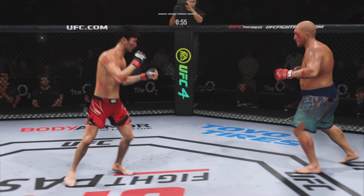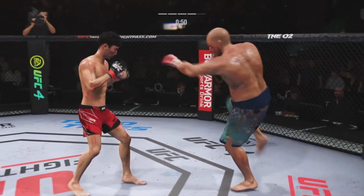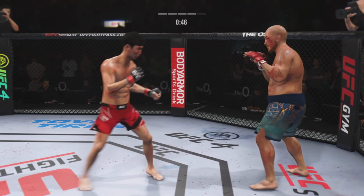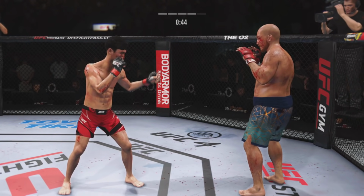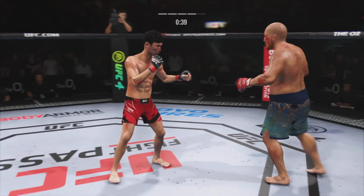Final minute to go here in round four. Man, striking class is in session. Beautiful punch there. Great job landing. What a damaging punch. Under a minute to go in round four. Double jab landed there by Choi.